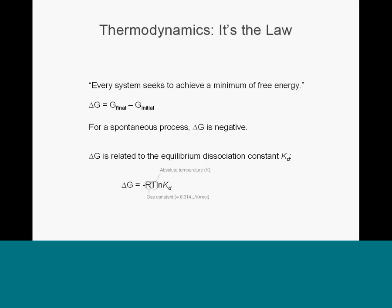But what we would like to do is to do thermodynamic analyses and more carefully define the contribution of each individual residue. And we want to define that in terms of the main thermodynamic parameters, which are free energy, enthalpy, and entropy. And so I'd just like to take a couple of moments to explain what thermodynamics is and how it relates to SPR.